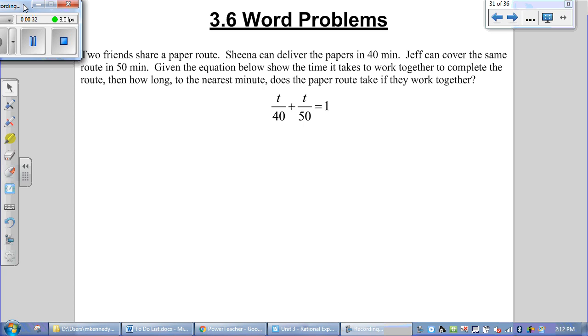So this problem says, two friends share a paper route. Sheena can deliver the papers in 40 minutes. Jeff can cover the same route in 50 minutes. Given the equation below, show the time it takes to work together to complete the route. Then, how long, to the nearest minute, does the paper route take if they work together?